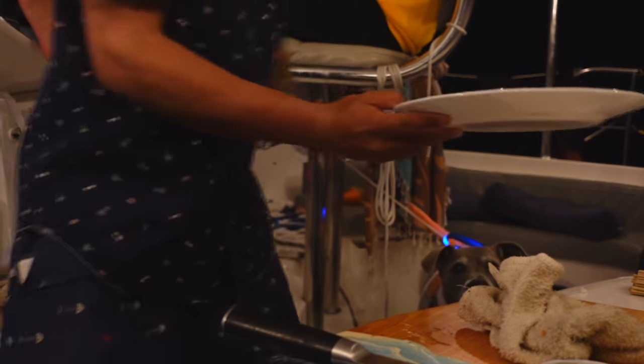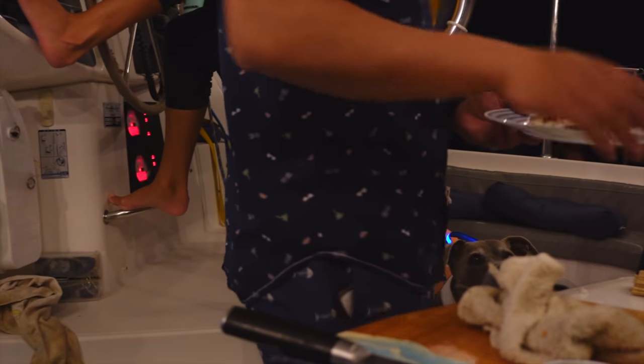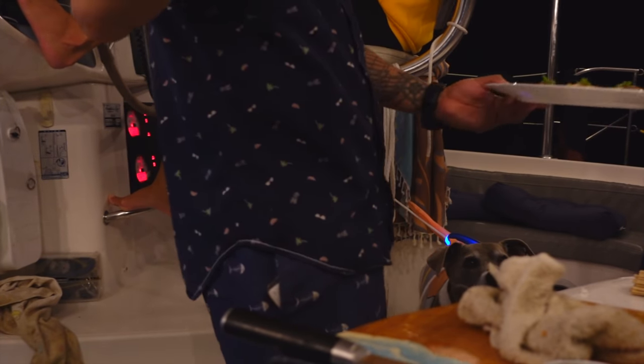All right, you don't have to put anything on it. There's the right amount of soy sauce on it already. All you have to do is put it in your mouth. Wow.